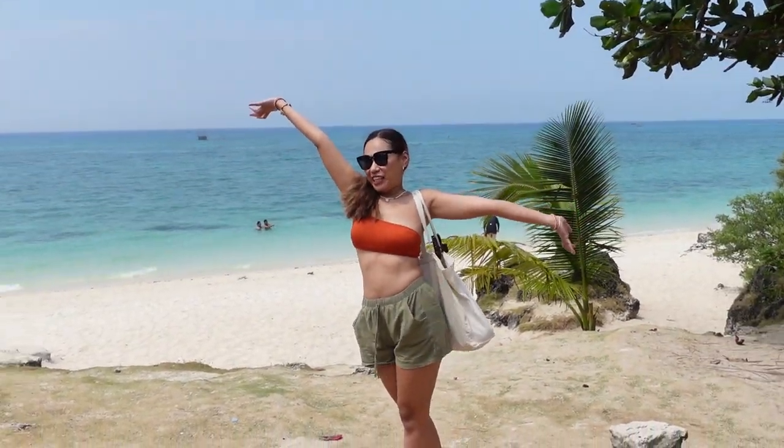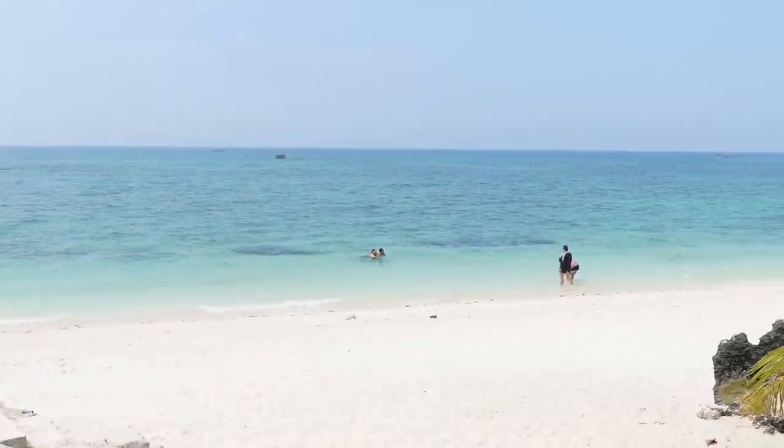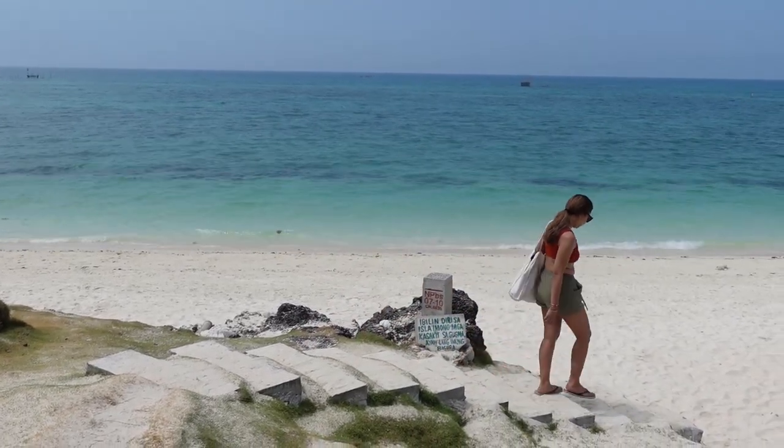Welcome to Sandira Beach. There's nothing left for me to do. So now I'm still looking for a place to take a good photo, and I love a good rock formation. So we're going there.